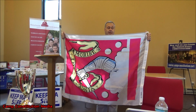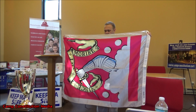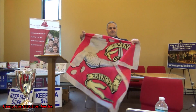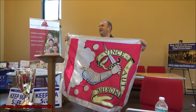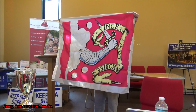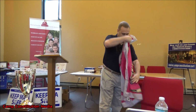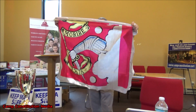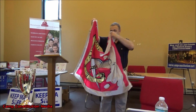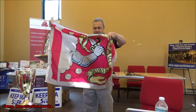They had this flag. The reason I bring this flag out is that this is a very common type of flag from the earlier era. Sorry, I did have it upside down. Vince. Basically, if you can excuse my Latin, it means to conquer or die. It's kind of hard to tell which one's right side up, but you're getting a general idea.